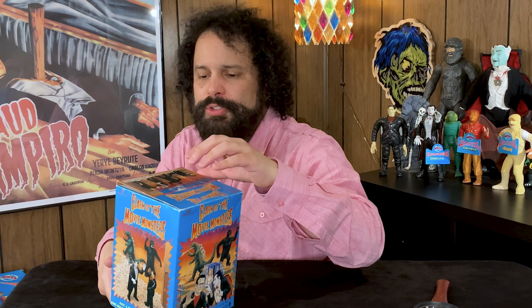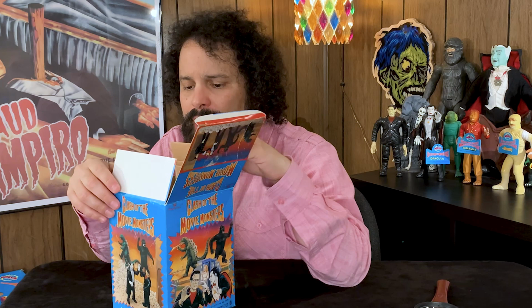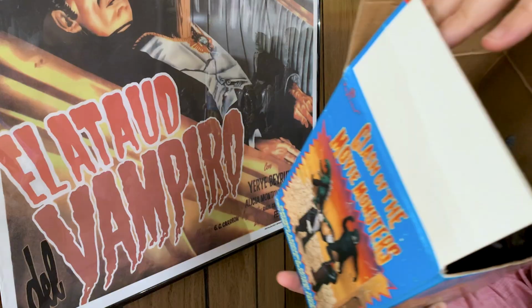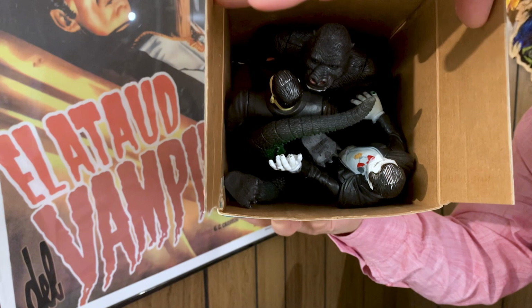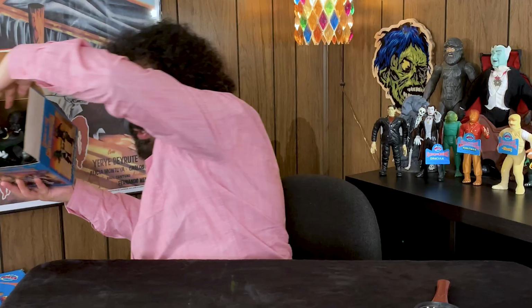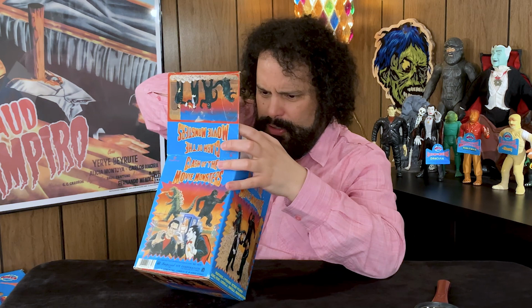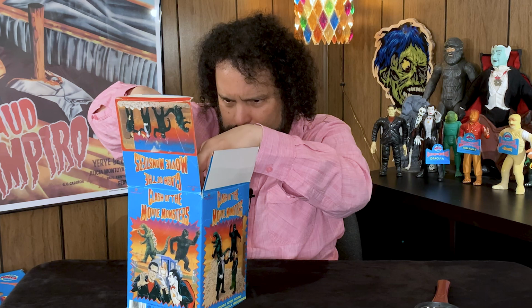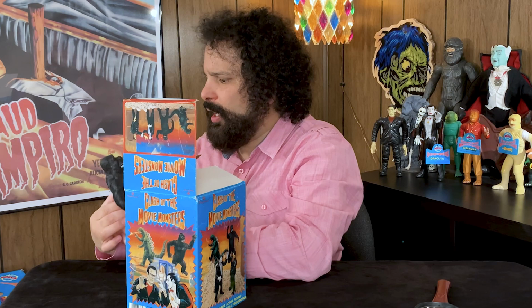Let's see here. Can we get a shot inside of there? Well, maybe I should get that shot later. I guess you can see in there. That's what they look like in there. And I think I've taken them out one time, and it was hard to get them back in because they were sort of intertwined. Let's see if we can get... I don't know. Because we haven't seen Kong in this episode. Okay, let's just take Kong out, so we can get Kong included in the episode.